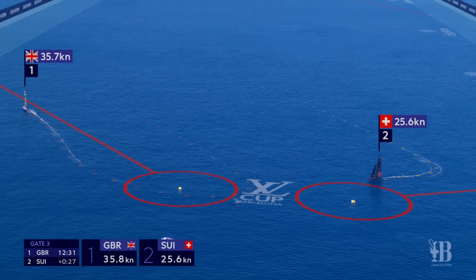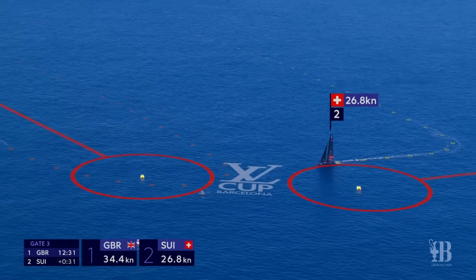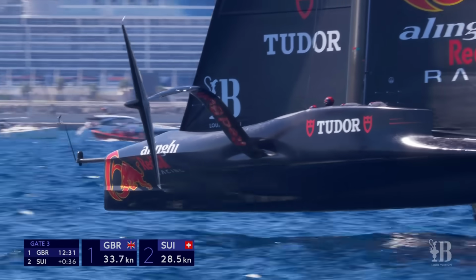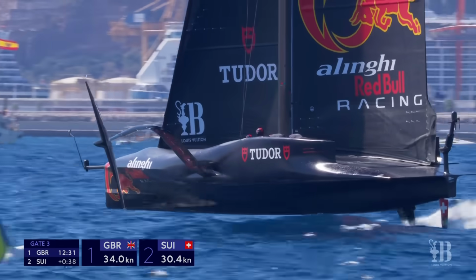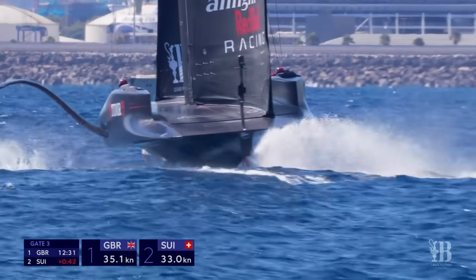Pressure back in. Alinghi Red Bull Racing trying to put into action the words of Pietro Civello: we know we can start, it's the second part we've got to get right. Right now, they've got to catch INEOS Britannia, and that, at this particular point in time, is a tall order.